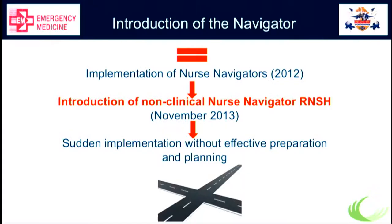So the navigator concept was developed in cancer care and was adopted to the emergency department setting in 2012 to facilitate the patient journey in the emergency department in a timely manner with non-clinical interventions to achieve NEAT. At Royal North Shore Hospital, the nurse navigator role was introduced in November 2013. However, our ED had insufficient time to review and analyze how this navigator model suited our care delivery and our model of care.